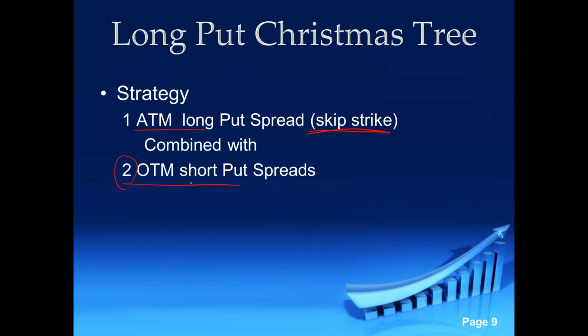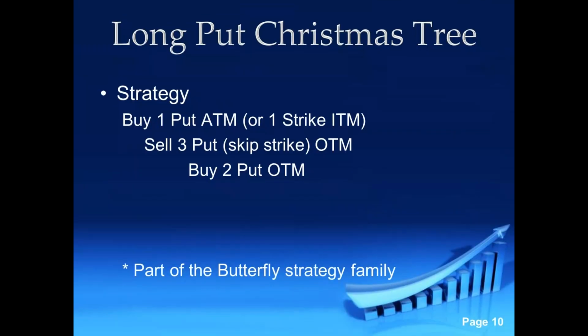This one, we're adding a synthetic spread in there. So we're going to be buying one put at the money or one strike slightly in the money, which is usually where I like to look at it. This is one where we're looking for a slight correction down in order to achieve that. And then we're selling three puts after that skip strike and buying two out of the money. So the skip strike just means if this is $1 wide here, then these up here are $2 wide, all right, to the skip strike is what we're talking about.